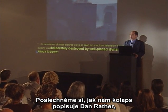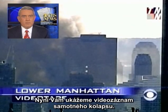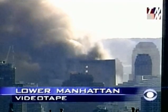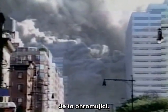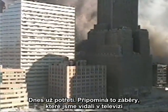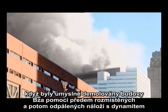Let's listen to Dan Rather narrate this collapse for us as we take our first look at the collapse of Building 7. And what you're seeing are high shots. Now, here we're going to show you a videotape of the collapse itself. Now we go to videotape, the collapse of this building. It's amazing. Amazing, incredible, pick your word. For the third time today, it's reminiscent of those pictures we've all seen too much on television before, when a building was deliberately destroyed by well-placed dynamite to knock it down.